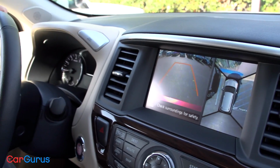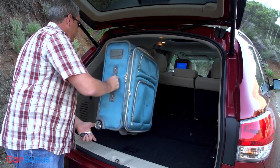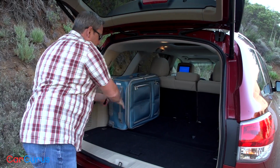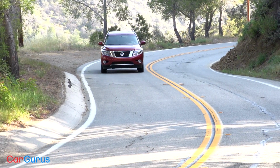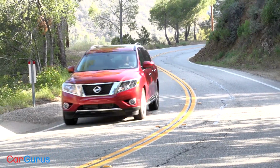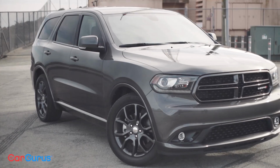Its 360-degree surround view camera is hugely helpful with a car this size, but despite its 5-star rating from the NHTSA, absent safety features like automatic emergency braking and forward collision warning prevented the Pathfinder from winning the IIHS's highest rating.